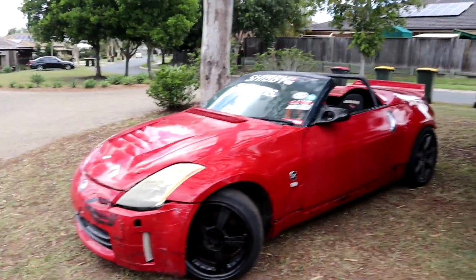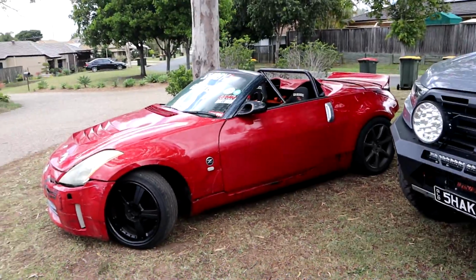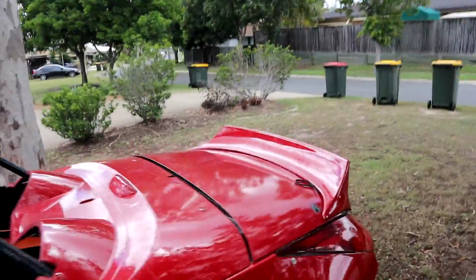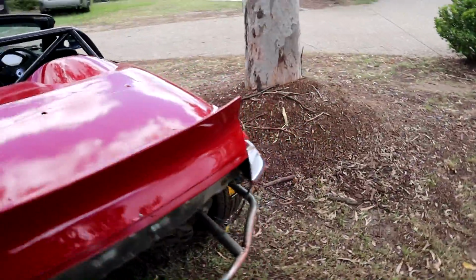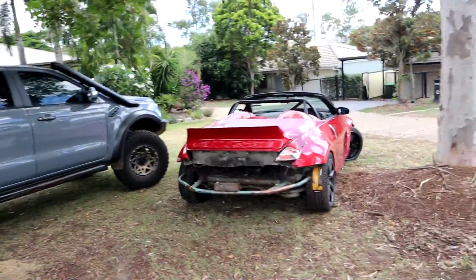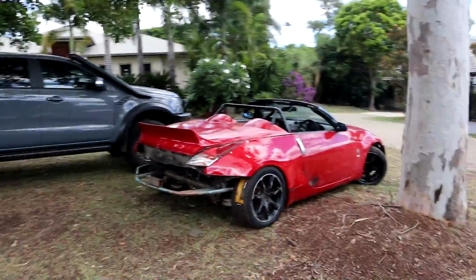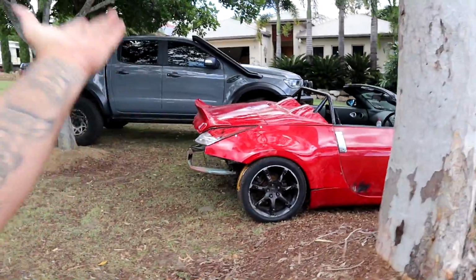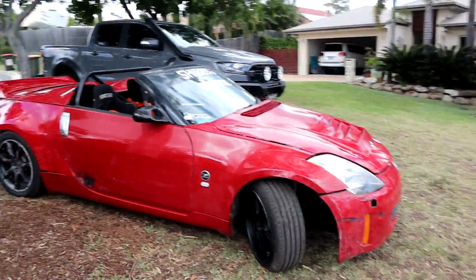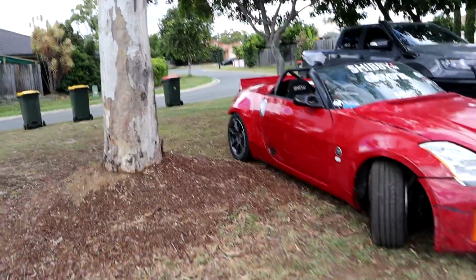All right, I'm gonna move this out of the way. I'm pumped to have this thing back. Not even mad, I don't mind the ducktail, looks all right. So yeah, I definitely still need a rear bar or something, but overall she's back nice and straight. Ducktail on there instead of the BCL. I don't know, I like it, man.